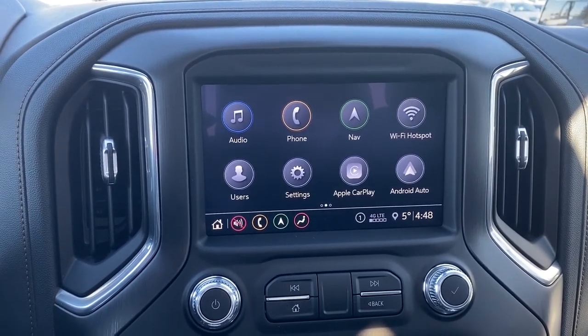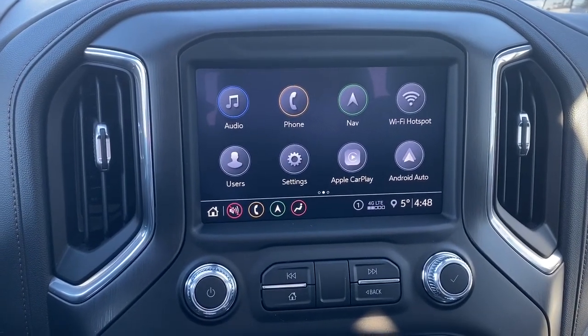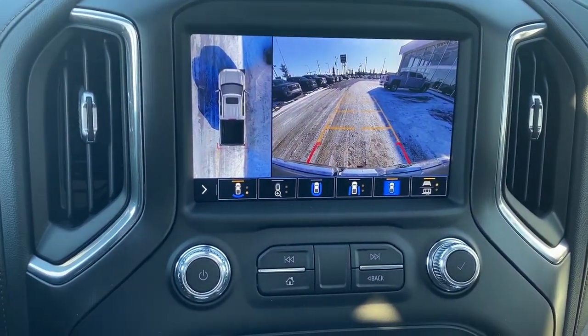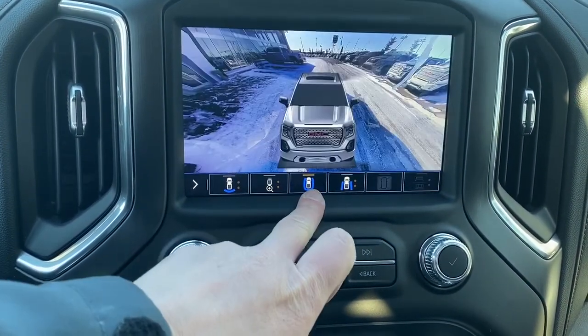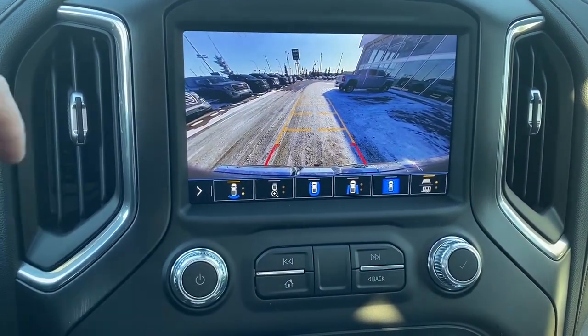This screen displays the current time as well as the outside temperature. We've got navigation, and this screen doubles as our backup camera. We've got various views on those cameras. We can change the view by pushing the buttons located at the bottom of the screen.